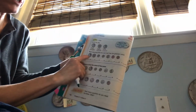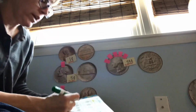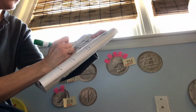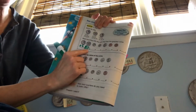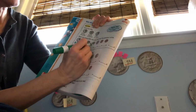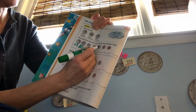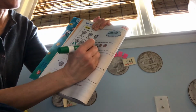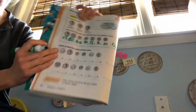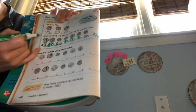Okay, so 490. So I'm going to do both ways. I'm first going to do just counting it up, and then I'll put the hairs on. Okay, so I recognize this first one as a quarter. Okay, this next one is a quarter too. So 25, 50. 50 plus 10 is 60. 60 plus 10 is 70. 70 plus 5 is 75. 76. 77 cents. Okay, now I'm going to put my hair on for those who like that.